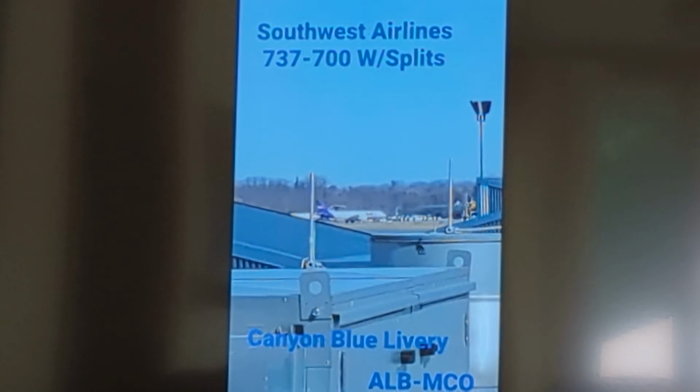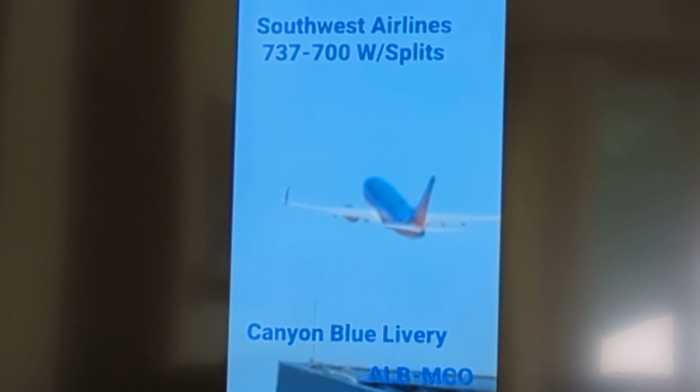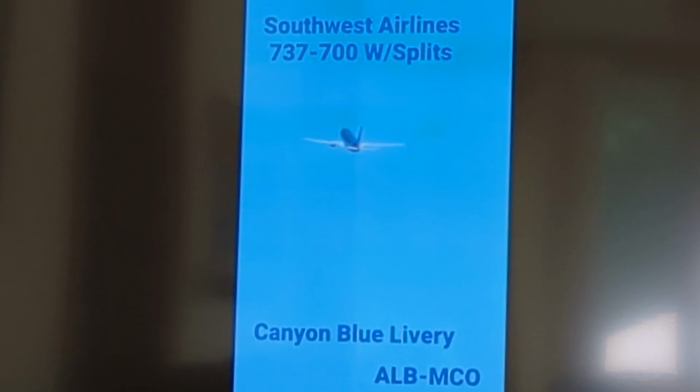This was when there were family members that came in. There were family members that came in on that actual Southwest right there. That's just the departure. That is the departure of that Southwest aircraft.